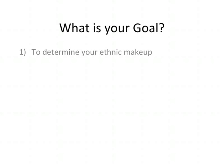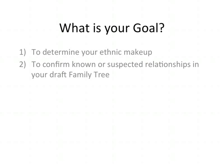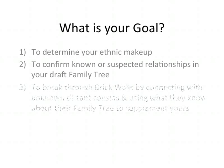Very important first question is, what is your goal when you're doing autosomal DNA testing? For many people, they say, well, I'd like to see what my ethnic makeup is, what my genetic mix is, and where my DNA comes from, Africa, Europe, Asia. Other people will say, confirm known or suspected relationships within my draft family tree. I think those people are related to us. If we test one of those people and we test ourselves, then we get a connection. I've done that with some Australian cousins as well. We haven't seen them since 1886. But when this 80-year-old chap in Australia tested, he came out as a second cousin to my dad, and we never knew they existed. So it was a very useful use of DNA testing.